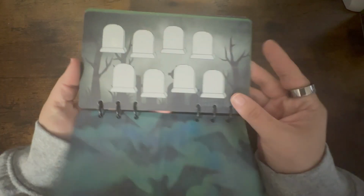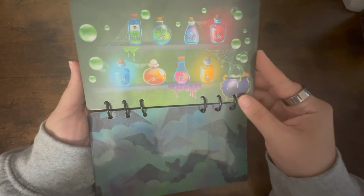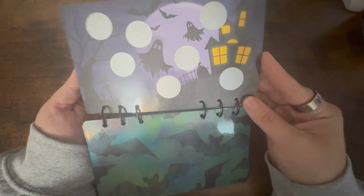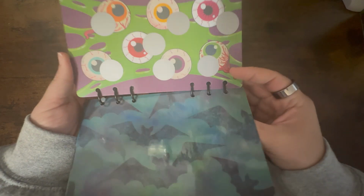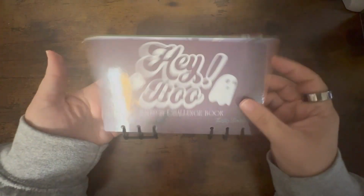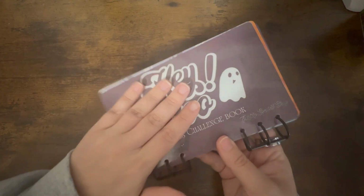I love that it's super duper colorful. It's not necessarily the most traditional Halloween, in terms of everything being orange and black and all of that, and that's what I like about it. So that is going to be my next Mini Madness binder, and I'm going to start it as soon as I have some money to do so.